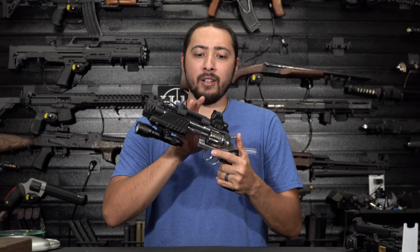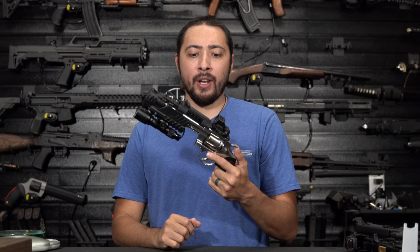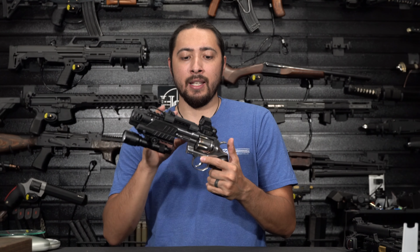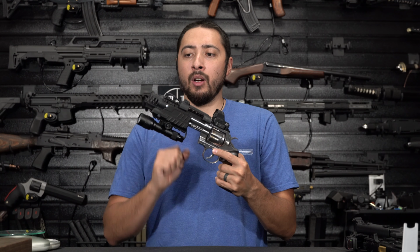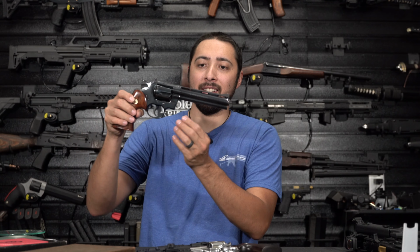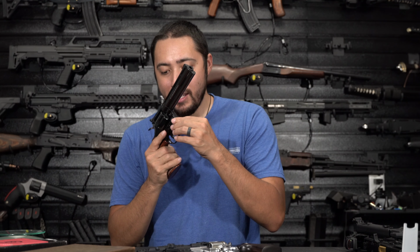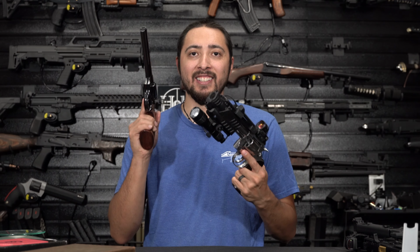But the compensator and the rail are definitely a worthy upgrade for the Colt Python if you wanted to get an optic on there and run a lot more .357 Magnum through it. But there's nothing wrong with your good old classic Colt Python, right? I mean, look at this thing. Look at that. Absolutely beautiful. I would never do something like this to this gun.